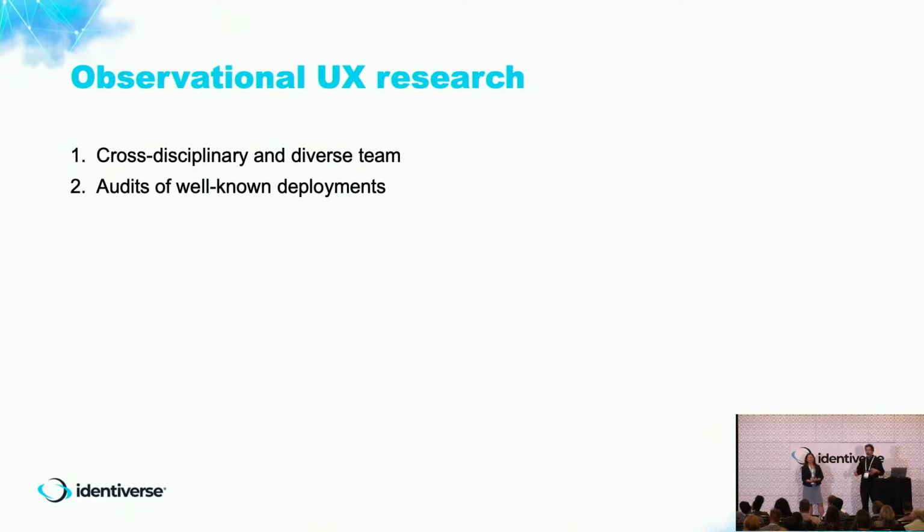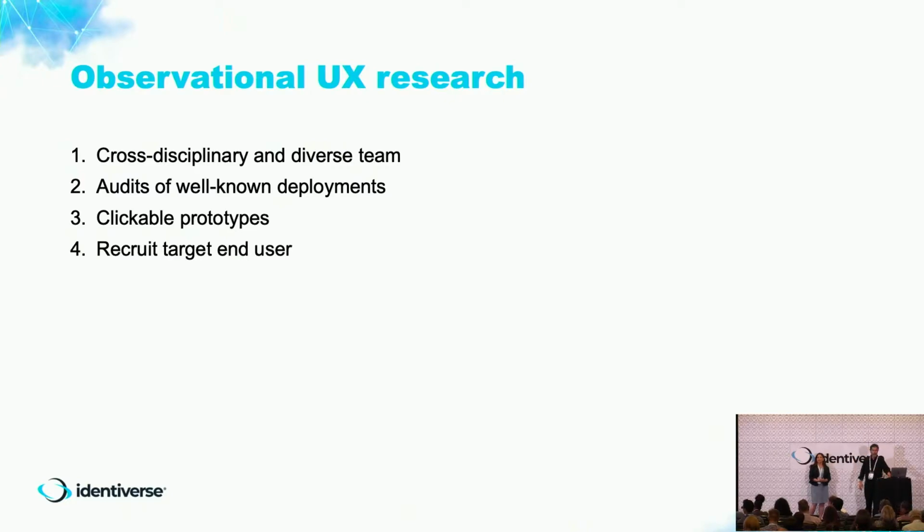Next thing we did is we went out and audited some well-known websites that support security keys. What does that mean for a UX audit? We look at their flows, their messaging, and their iconography, and we see, just as UX practitioners, what's working and what's not working. It was very interesting to see what's out there and compare them side by side. Based on those comparisons and where we thought we could make some improvements, we created some clickable prototypes. And then we recruited target end users. This is important with this kind of research, to recruit the right kind of user. We'll talk about who that user is in a few moments.